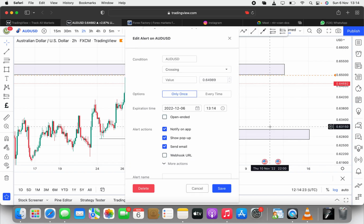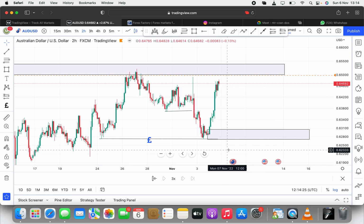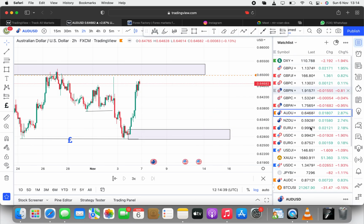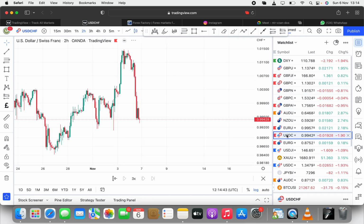So those are the pairs I have on my watch list come tomorrow. We should be expecting what will happen to price when price gets to this level, 0.665 here. You see the psychological level, round figure. So we have to be very careful there. Now let's check on USD CAD, USD Swiss, sorry. USD Swiss.